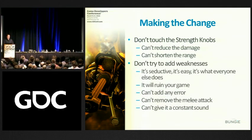It's really seductive to add weaknesses at this point. I'm going to ask you not to do it. Don't do it. It'll ruin your game. You can't add error to a sniper rifle, right? Under any circumstances. It just makes it so it's not a sniper rifle anymore. It's a sniper rifle butt. We couldn't remove the melee attack. Couldn't give it some kind of constant sound so everybody always knew where you were when you were sniping. We didn't want to make you move slower. One of the big problems with adding weaknesses is that people will figure out ways to get around it.